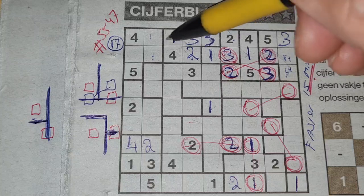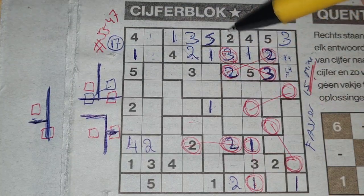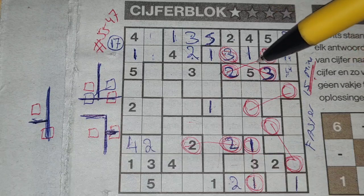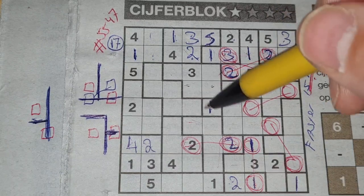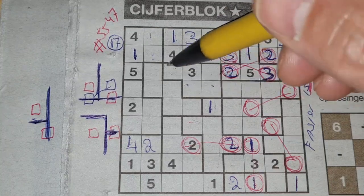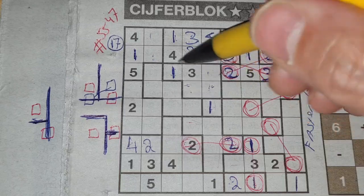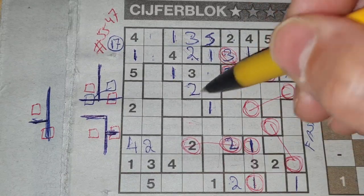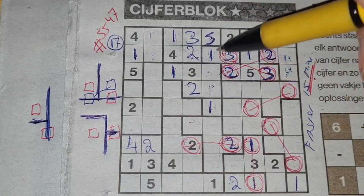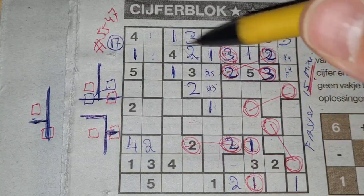These two boxes can be 1, so one box left for the 1 in this area should be there. These two boxes can be a 1, that box can be a 1, so one box left for the 1 in this area should be there. These two boxes can be 2, so one box left for the 2 in this area should be here. Two numbers left in this area for numbers 4 and 5. Let me mark those 4 and 5.